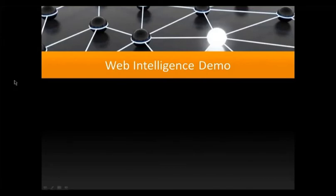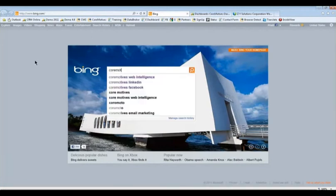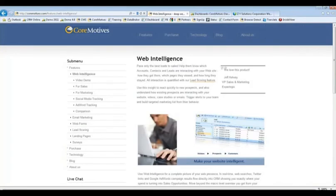So let me give you an example of what I just had on the screen. I will change to Bing, and I will do a search. So I will do a search for CoreMotives Web Intelligence, and that takes me to a page on Bing. And from here, I will click a link. And in my scenario, I did not actually click an AdWord, but I could have. And I'll tell you a bit more about that later.